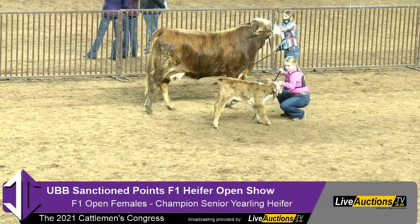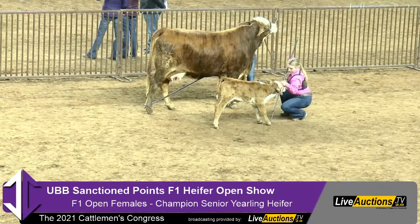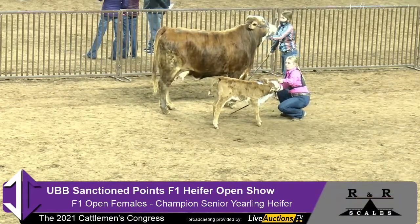The heifer that fits me type and kind, as far as her body length and her femininity, the flatness of shoulder and her femininity up in her head, this heifer does fit me in terms of that.